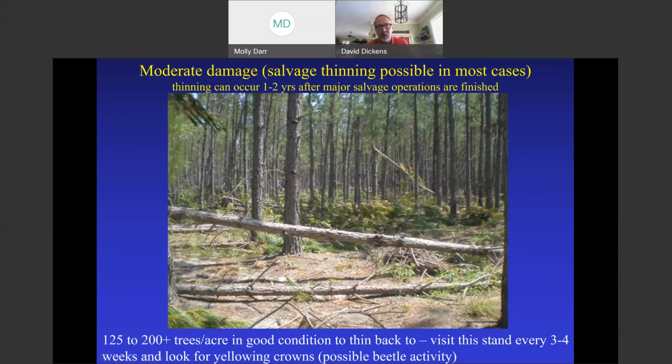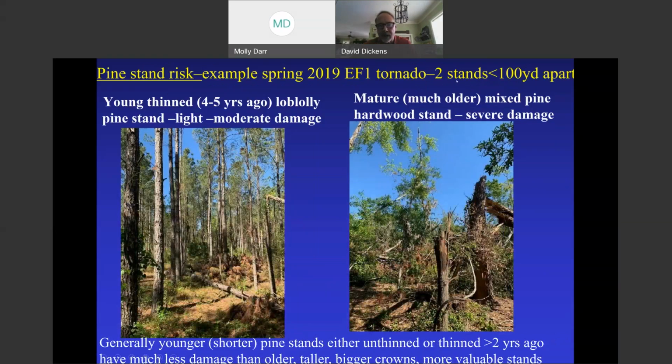This is an EF1 tornado that crossed not far from the house, about 8 miles away. And this is a thinned loblolly stand. What we're seeing is that stands that have been thinned within 2 years of the storm event take major damage. But stands that have been, let's say, 4, 5, or 6 years, and then it's hit by, in this case, an EF1 tornado, tend to do a lot better, I should say, than stands that have just been thinned in the last 12 to 24 months.